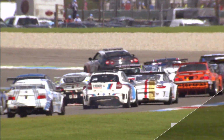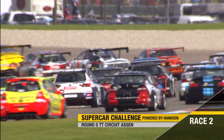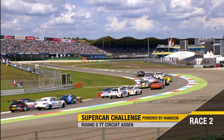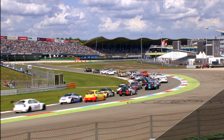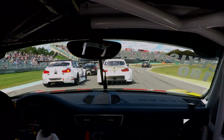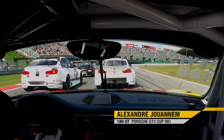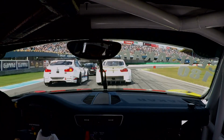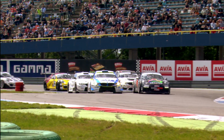Bas Schouten leading the field in the M4 Silhouette. Roger Graals alongside in the dark Porsche. Then Willem Meyer, Bob Herber, row 2. Alexandre Joannem, Marcel van Berlo on row 3. Pole sitter with the right hand inside line. We're 5th with Alexandre Joannem. Look at the grandstands, absolutely rammed. Beautiful conditions for the second race of the weekend.